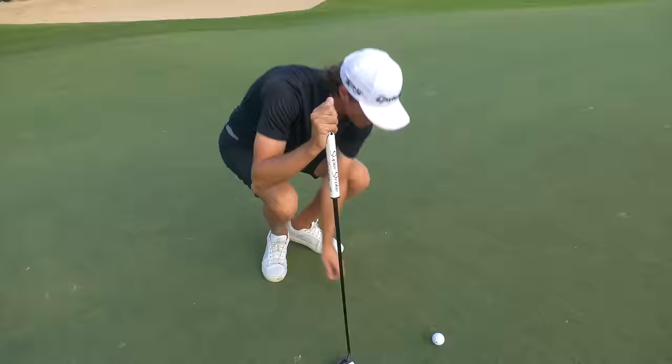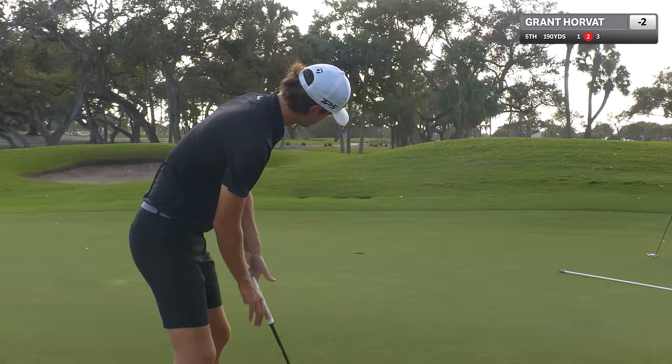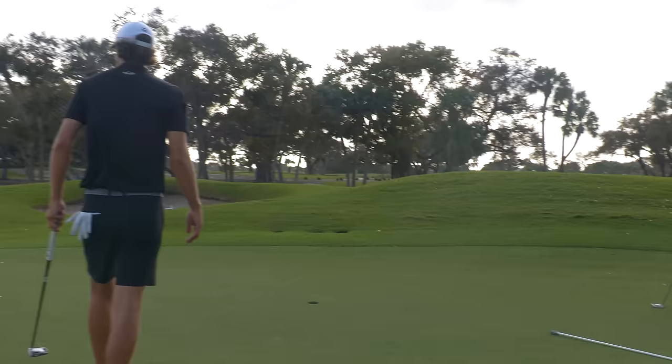Well, I will take a tee shot here from 190 any day of the week. Straight up the hill for the birdie. Little right to left, should just go a hair. Oh my gosh. That's for that lip out on the hole before. Takes us to two under.